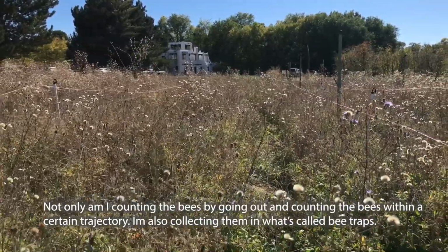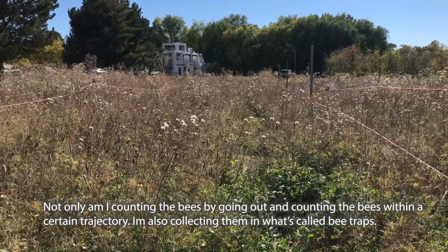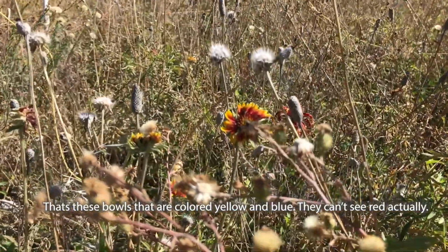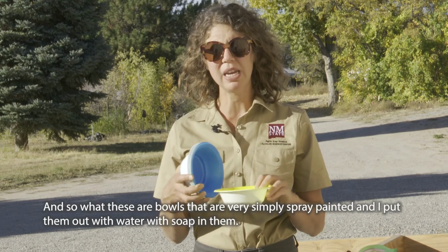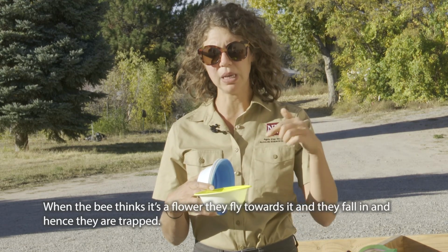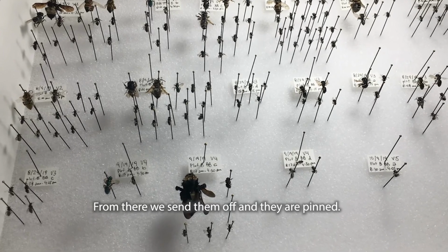Not only am I counting the bees by going out and counting the bees within a certain trajectory, I'm also collecting them in what's called bee traps, and that's these bowls, and they're colored yellow and blue. They can't see red actually. The bowls are very simply spray painted, and I put them out with water and with soap in them, and so when the bee thinks it's a flower, they fly towards it and they fall in, and so hence they're trapped. And then from there we send them off and they're pinned.